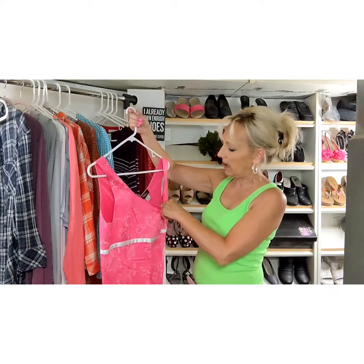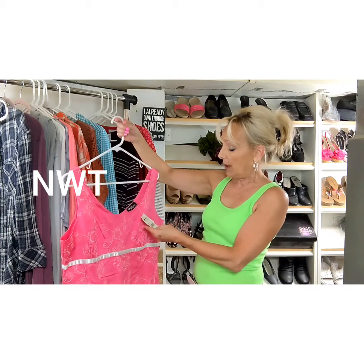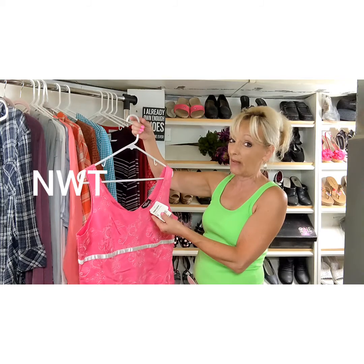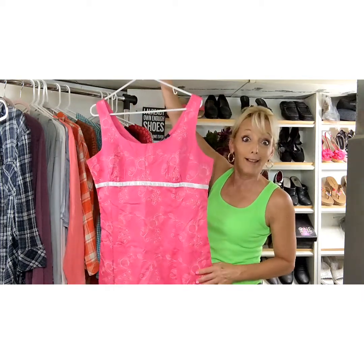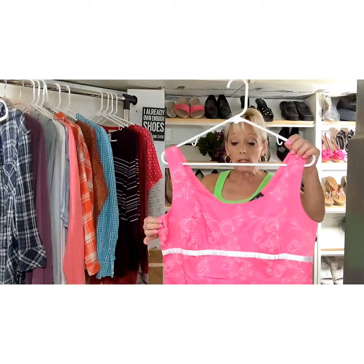This is brand new with tags. I took a chance on it because even though stuff's brand new with tags, sometimes it doesn't sell. This was $36. It was Mervyn's, California. I don't know if Mervyn's is even around anymore. I'll have to look this up. This could be vintage by now. At least, you know, because anything over 20 is like vintage.